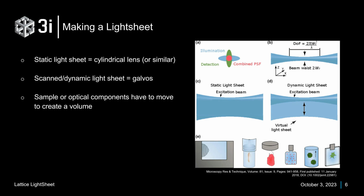You can put organs on a hook and image them that way. You can put things in flat sample chambers and move them around. The Lattice uses traditional glass cover slips to do this. You can move the sample through, or you can actually move all the optics up and down as well.